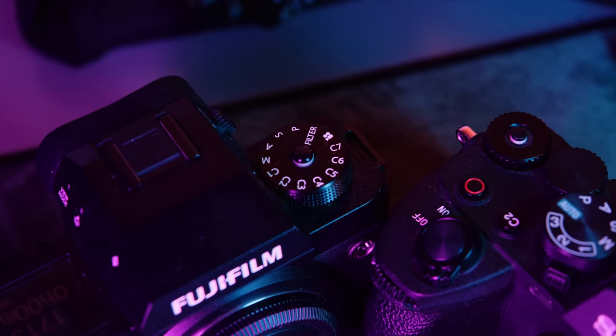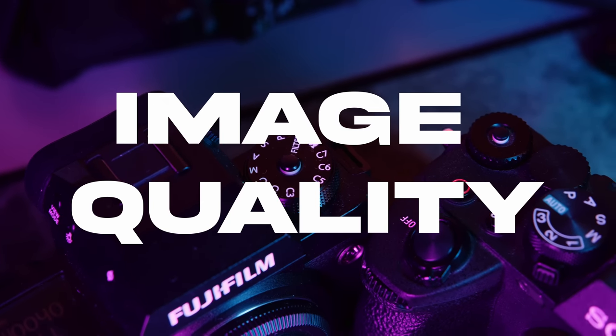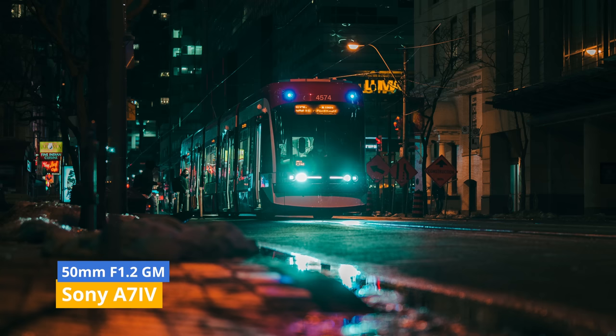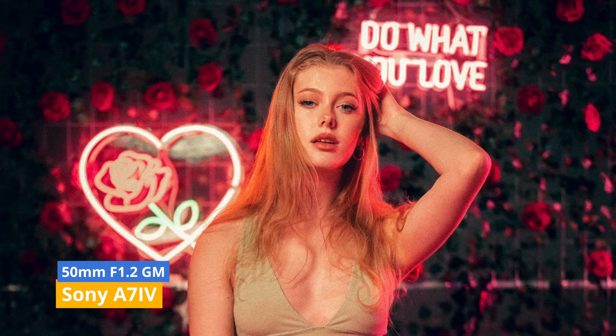Let's just start with the image quality. Okay, so both take great images. If you need a proper photo camera, I think both are great choices. You can choose the full frame sensor and get that full frame look with the Sony A7 IV, or you can get the Fujifilm XH2 with its 40 megapixel APS-C sensor that can also shoot 8K video.